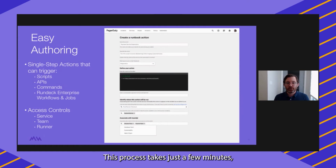This process takes just a few minutes, and you start by adding the action name, description, and the script to be executed. Next, you'll decide which teams have access to run or maintain it in the future, what service it belongs to so that it will be available to run when an incident happens, and what action runners the script is authorized to run on.